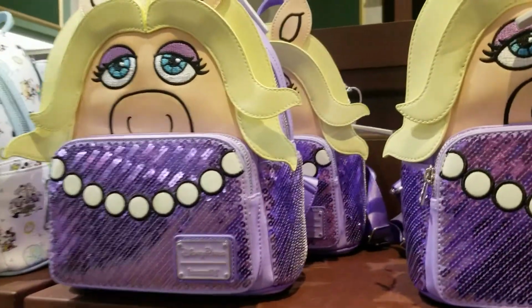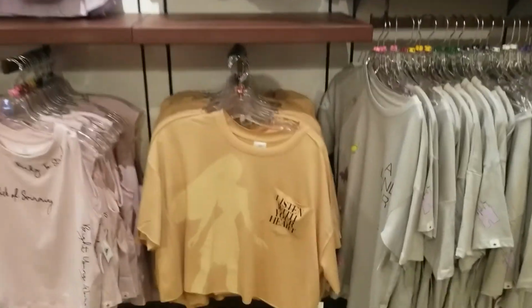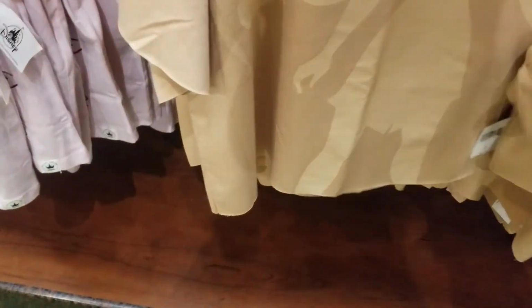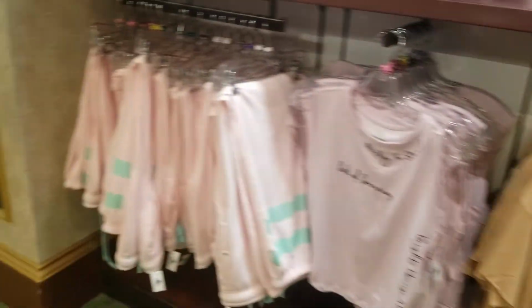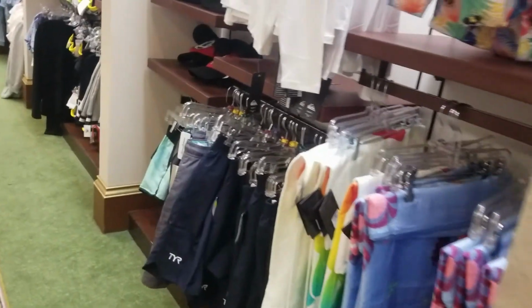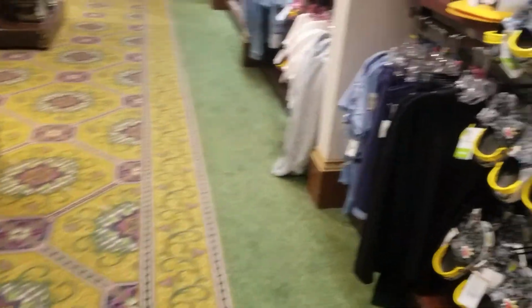There are so many t-shirts and backpacks, but I love these lounge flies. I really like the Pocahontas shirt. It's like a crop top. How much is it? Let's see if I can get a hold of it. $40. I like that. Just take a look at some stuff. Some swimsuits. Oh, beach towels. Oh, I like this Alice towel. That's cool. Mickey. Some kids' clothes. They don't have a lot of t-shirts. It's interesting.